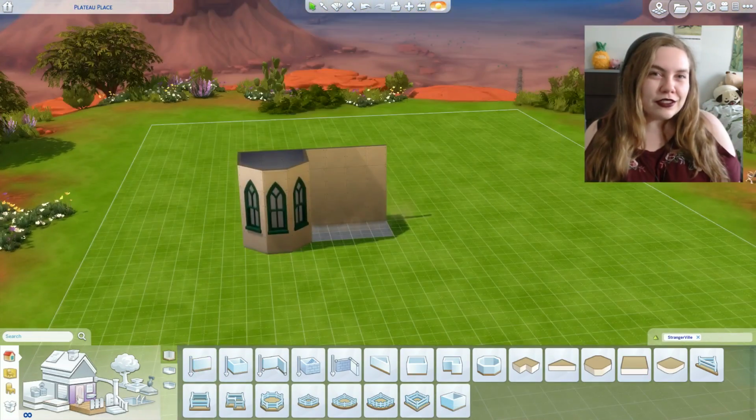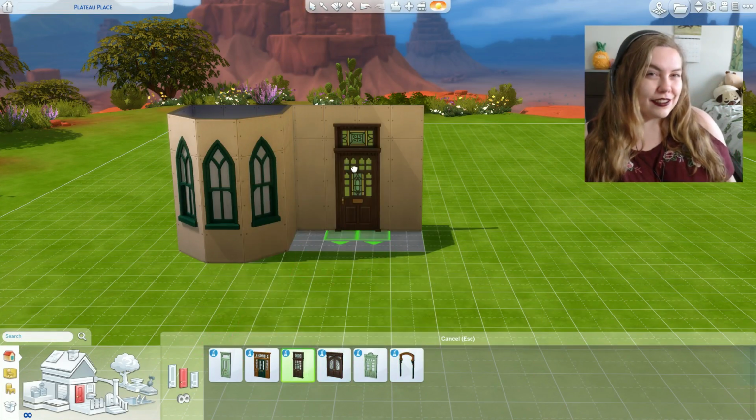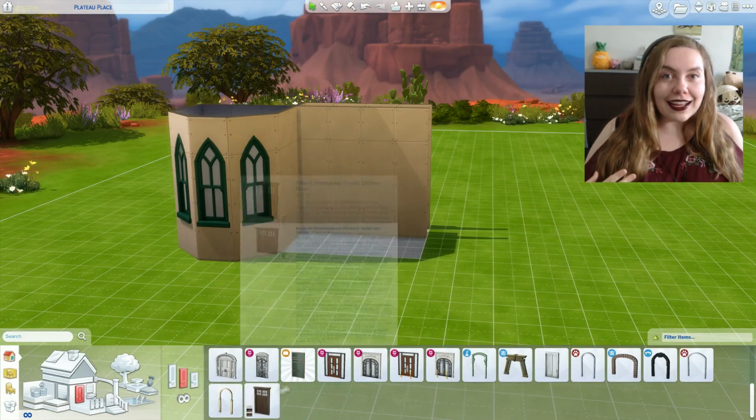And I've been really wanting to do what's called a cactus witch build for a while, which is what I think of as a desert witch. So like a witch in the desert, lots of plants, lots of cacti.